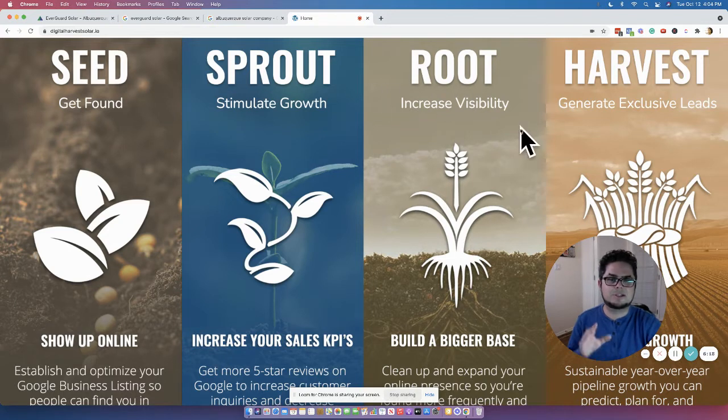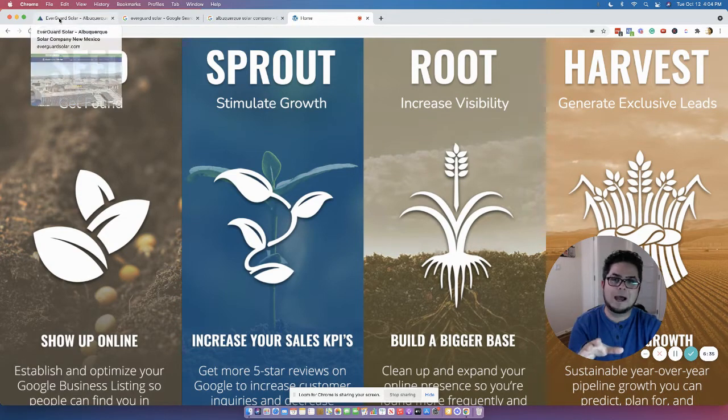Last piece here is the root. And this is the first place that we look at the website and we look at other things that influence a website's ability to pop up in Google search. I'm going to actually make a recommendation that has less to do with showing up in the search results and more to do with getting more out of the website.